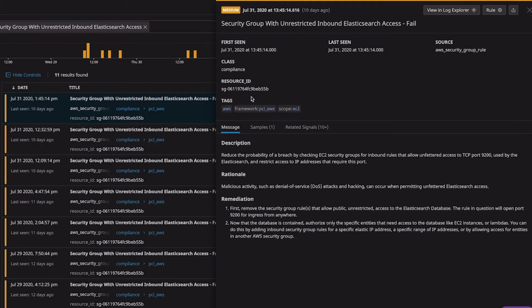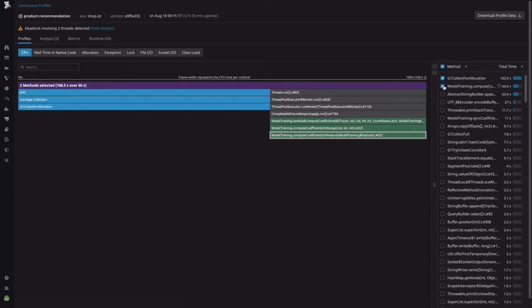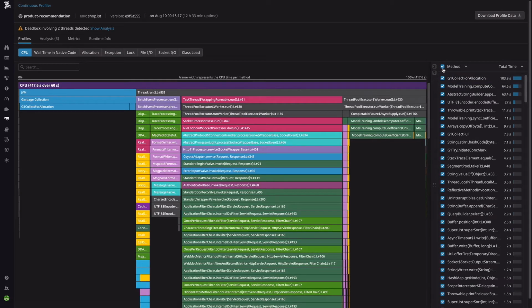Our next category of announcements is APM and UX monitoring. First, there's our Continuous Profiler, which allows you to analyze your application's performance in production down to single lines of code with minimal overhead. Continuous Profiler collects multiple types of profiles, items such as CPU and memory allocation, and once again does this across your entire stack.